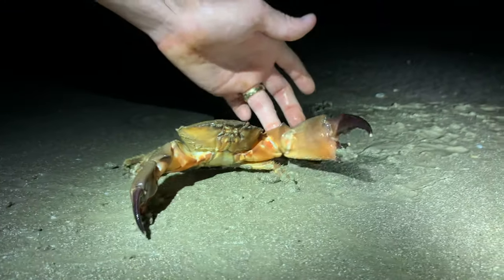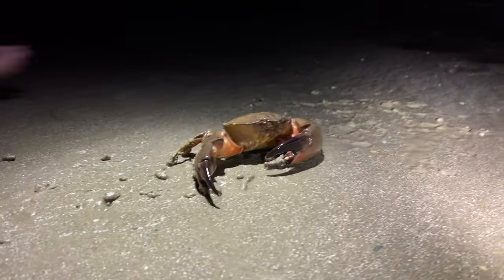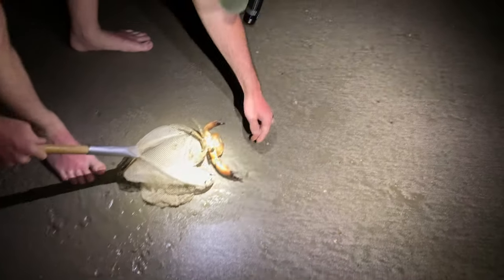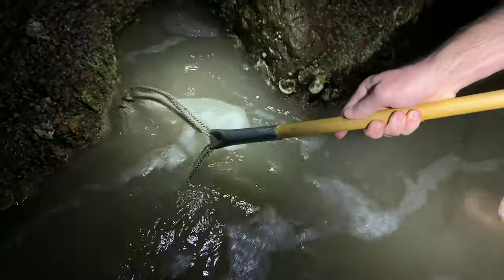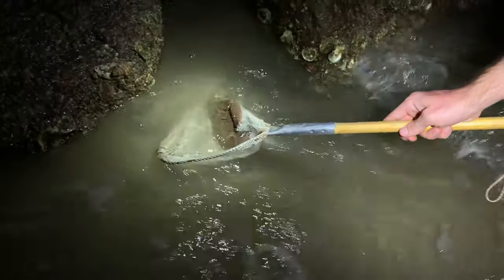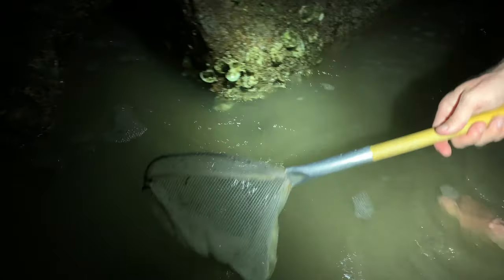Well, being fully aquatic, I didn't want to keep him out of the water for too long, so after we got some of our shots that we wanted, he went bloop, scooped right back up in the net. Well, he tried to fight it, but I'm like, no, I'm helping you, buddy. Scooped him right back up in the net, and we went to release him back in the water where we found him. So we kind of jog over to the jetties and look for the rock that we caught him walking around under. And once we found that rock, we let him drift off into the water. Check that out.